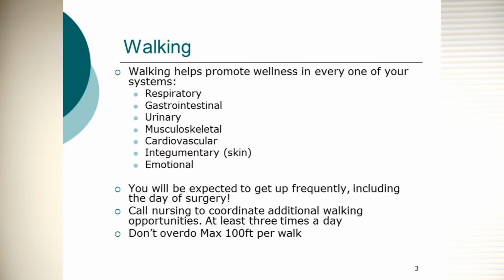Now, the way this works is you'll be having physical and occupational therapy one time each a day, but in addition to that, you must walk several times a day with the nurses. And these are not scheduled episodes. The way it works is that you initiate calling the nurse on your call button whenever you have to use the bathroom or when you feel up to taking a walk in the room or a short walk in the hallway. It's key to walk frequently and often, or frequently and short distances, I should say.